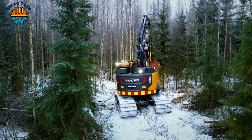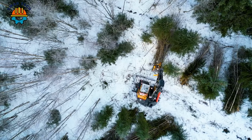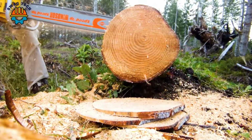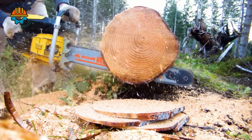With advanced technology and techniques, these saws have revolutionized the efficiency and scale of woodworking operations. Their formidable strength allows them to easily cut through large logs, demonstrating not only their outstanding speed, but also their ability to handle many different types of wood.